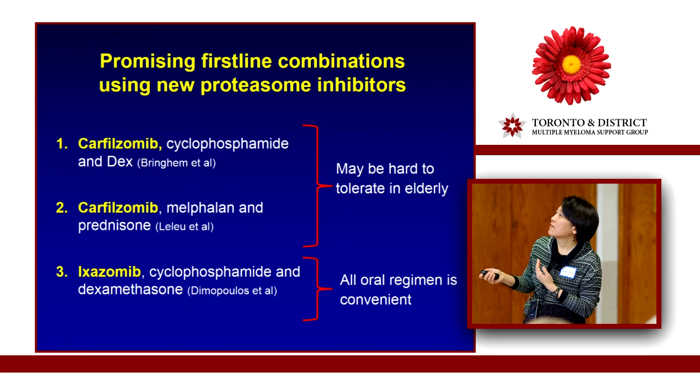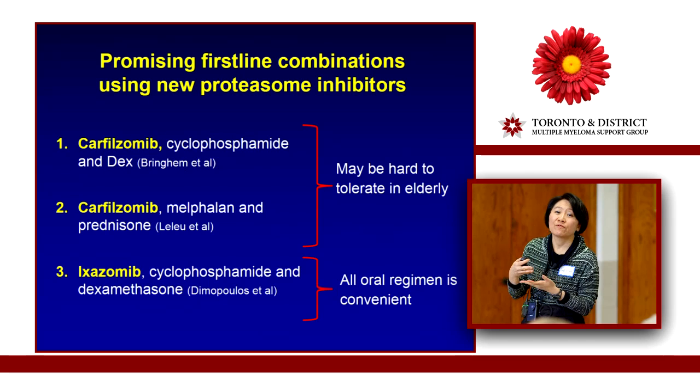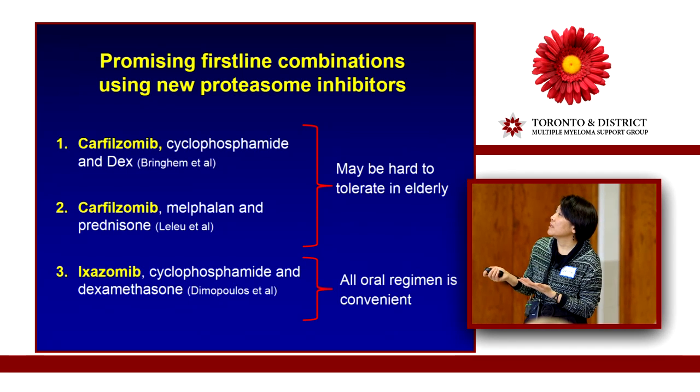And carfilzomib normally is kind of hard to give because it's given twice a week, two days in a row for 3 weeks in a row. So that's 6 visits in 3 weeks. So that's a lot of visits. You have to really live like next door to the hospital. They are testing this in a weekly administration, so similar now to how we give bortezomib. So hopefully we'll see something a little bit easier to administer.